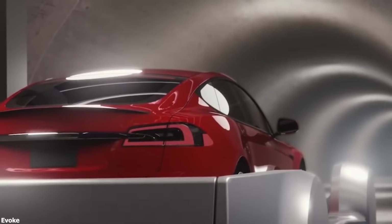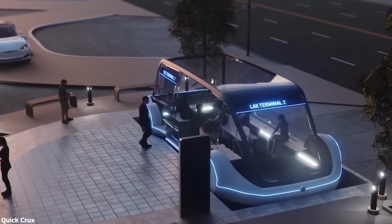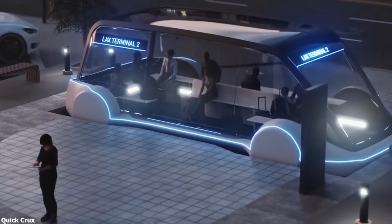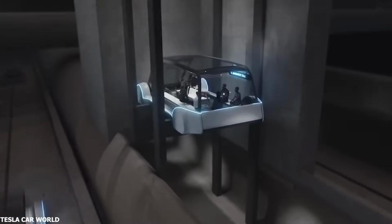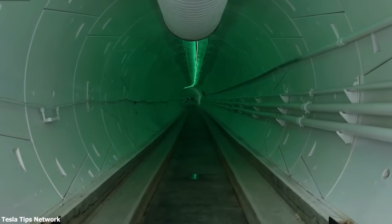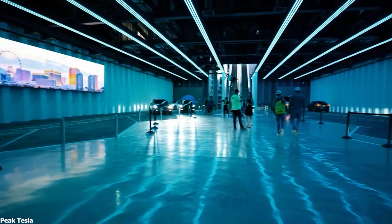Instead of workers driving each Cybertruck to the staging area and returning for another, Tesla envisions an automated system where the trucks move themselves using full self-driving (FSD) technology. By reducing the time needed to transport Cybertrucks, Tesla saves labor costs and accelerates production output. The company has reportedly calculated that this underground system could shave up to 240 seconds off each vehicle's transfer time.